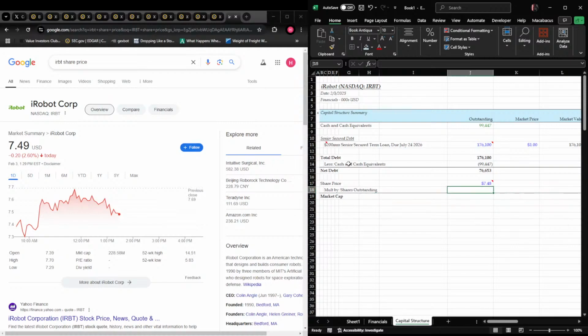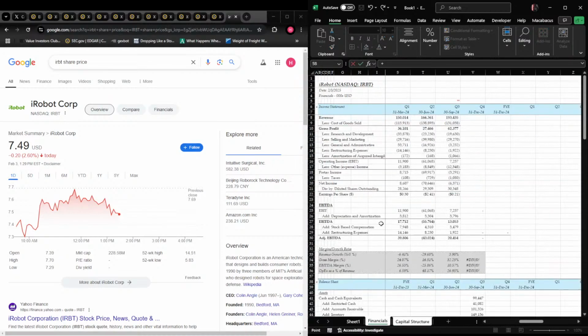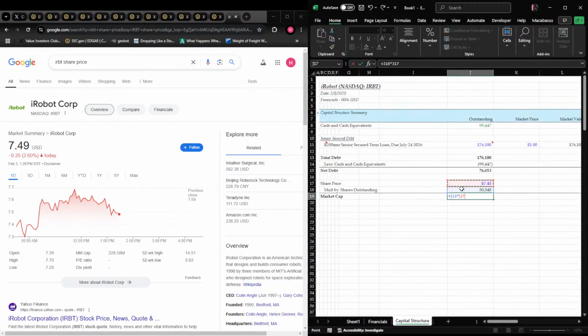Shares outstanding can be pulled from our financials tab right here. They have about 30 million shares outstanding. The market cap is 227 million. Now we're going to add any net debt, any debt associated with the company, to get to the enterprise value, right? So why are we doing this? Why are we adding debt?